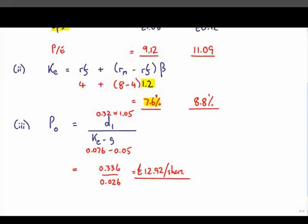Now let's do the same thing for OT, so just changing the variables. The cost of equity is 8.8%, the growth rate's 9%, the dividend is 21 pence. And as we attempt to use this, we can see that at the bottom of the formula we're going to end up with a negative number. So that's going to give a negative share price. That's one of the problems with this formula. It doesn't work for high growth companies. And so it's best just to put in not applicable.